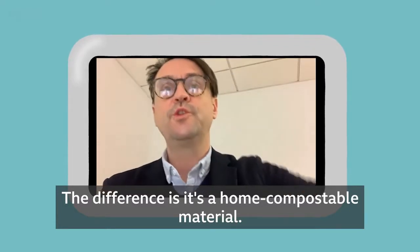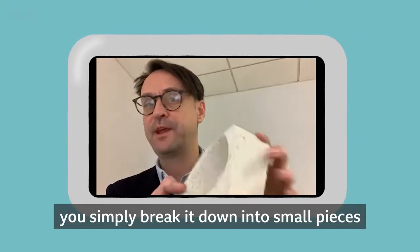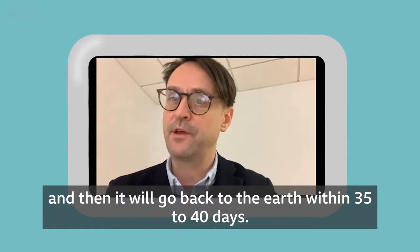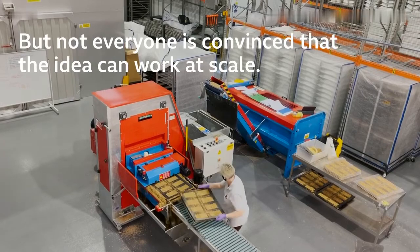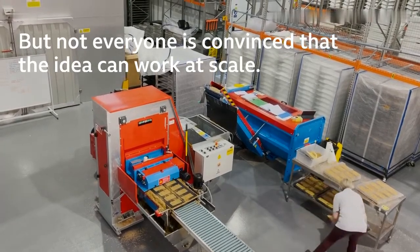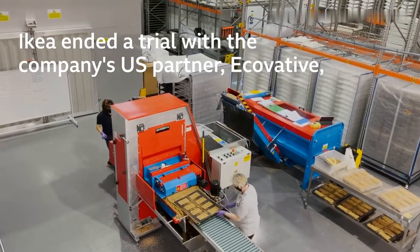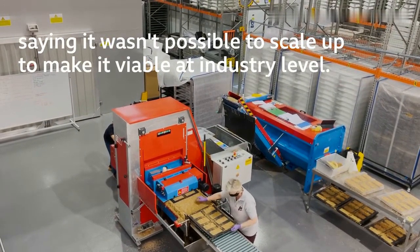So once you've finished with the product or the end user gets it at home, you simply break it down into small pieces and then it will go back to the earth within 35 to 40 days. But not everyone is convinced that the idea can work at scale. IKEA ended a trial with the company's US partner, Ecovative, saying it wasn't possible to scale up to make it viable at industry level.